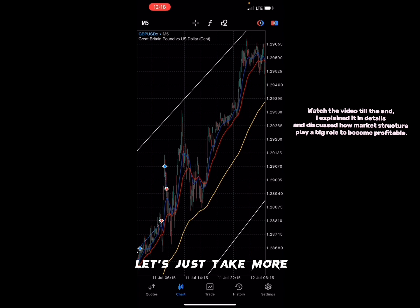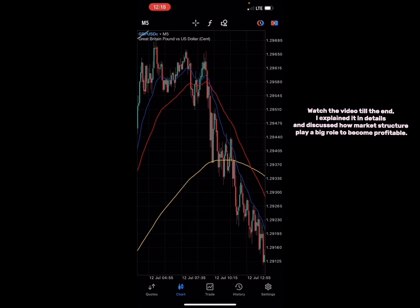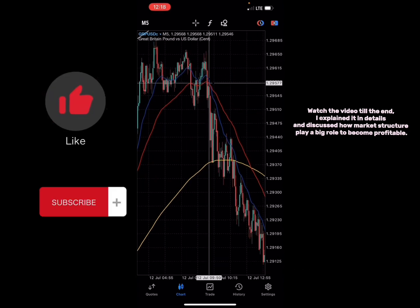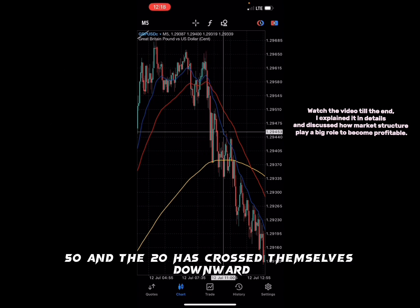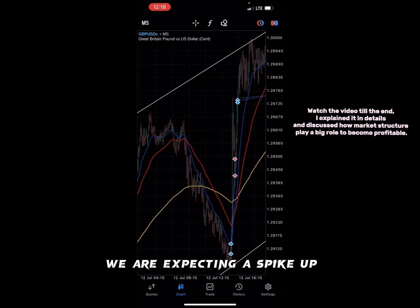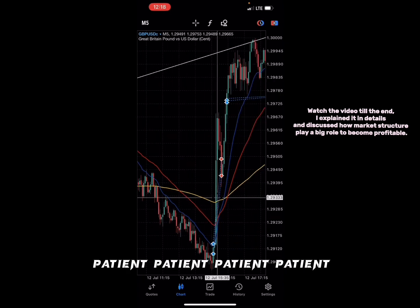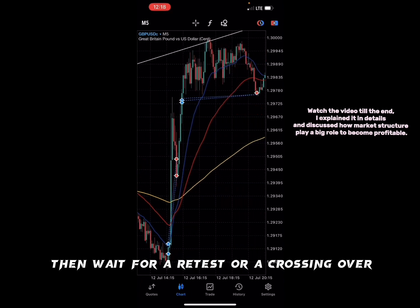Let's just take more so you can see retested profits, guys. This is interesting. You can see the market is coming down now. It has crossed the 2-minute average, the 50 and the 20 have crossed themselves downward. They broke into the 200, which signifies a readjustment. We are expecting a spike up. We just have to be patient, then wait for a retest or a crossing over.